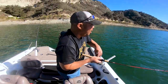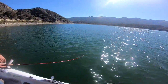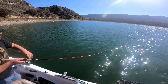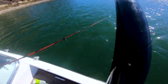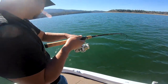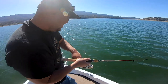Oh, that's a big one, dude. That's a big one, bro. Oh, oh my god. Oh, dude, it just jumped right now. Oh, that thing is huge. It was big. That's a big one, bro. Let me get up there. Put that trolling motor down. We may have to go for a little ride. Oh, buddy. Smoking me, dude.